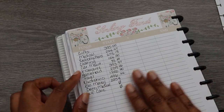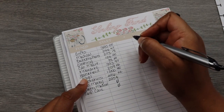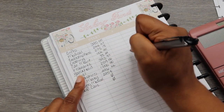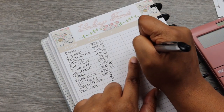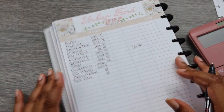All right, out of the household, 151.20. Put that right there so I can see it. And that's the deposit, so I want to make sure I put it in the right column. Didn't spend anything anywhere else.